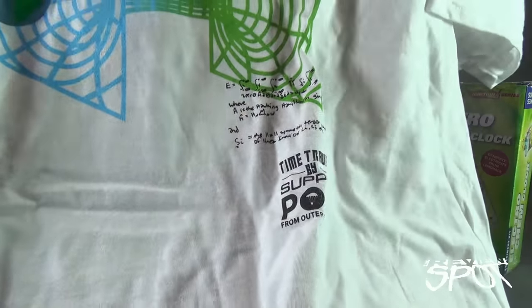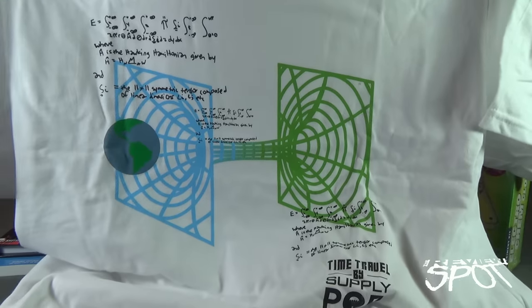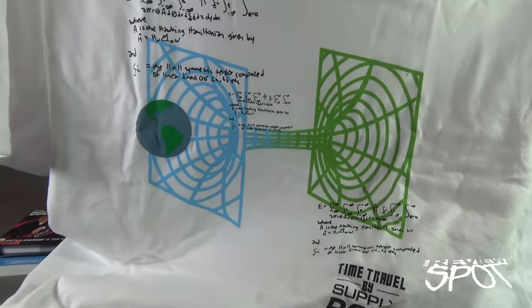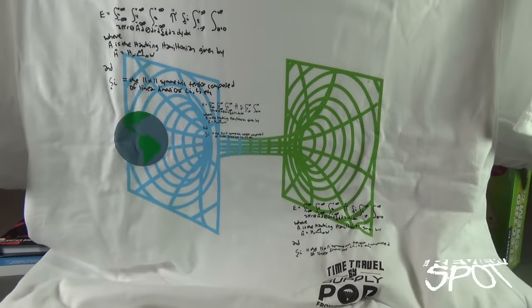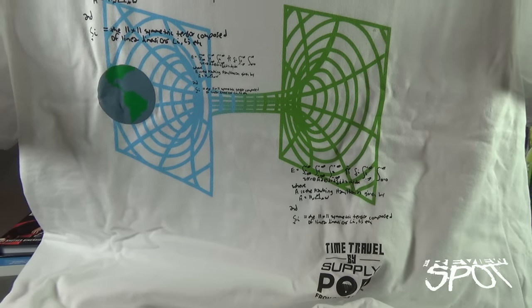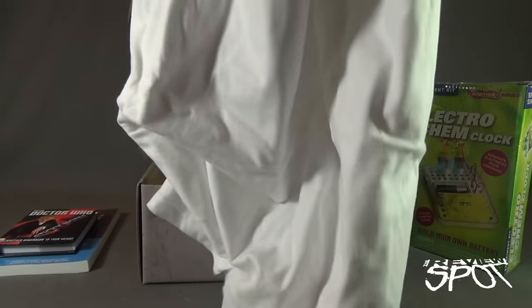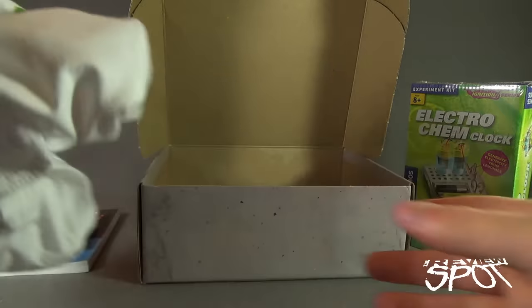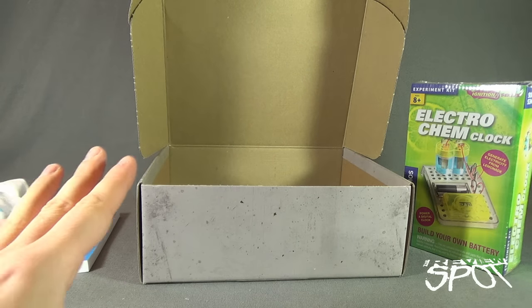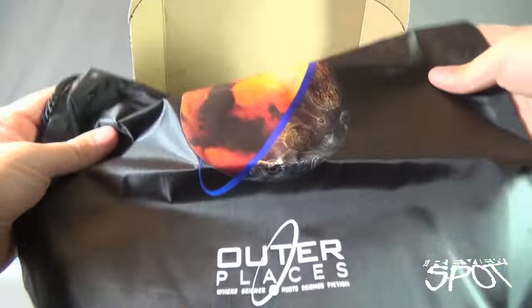which is the Time Travel by Supply Pod from Outer Places. Formulaic breakdown of, I have no idea, wormhole, alternate dimension in reality. There's a lot going on there. It just perplexes, it blows my mind. Which is probably why I'm not a scientist and instead I'm a reviewer. I open stuff and review it, show you guys. But by no means do I know the secret of time and space.